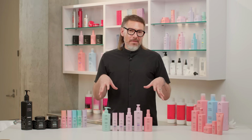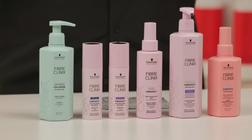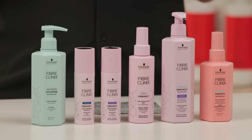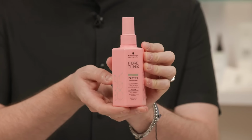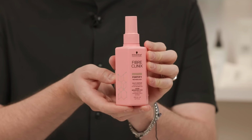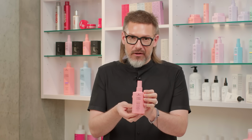So what I want to show you here are just a few call-outs or very niche things about Fibre Clinix that are going to be really useful for you in salon. We've already discussed that the Fibre Clinix Fortify leave-in is not a spray, but a leave-in lotion, to make sure that we're really addressing the leave-in needs for repair for the clients who are experiencing damage.